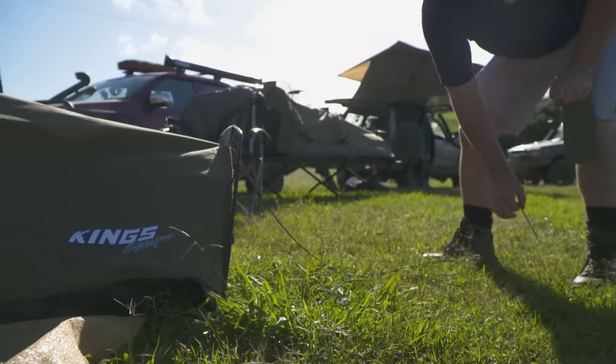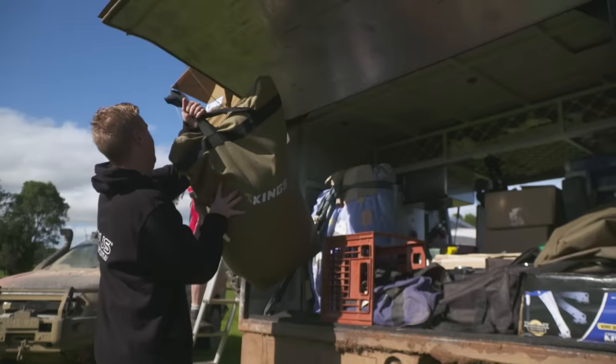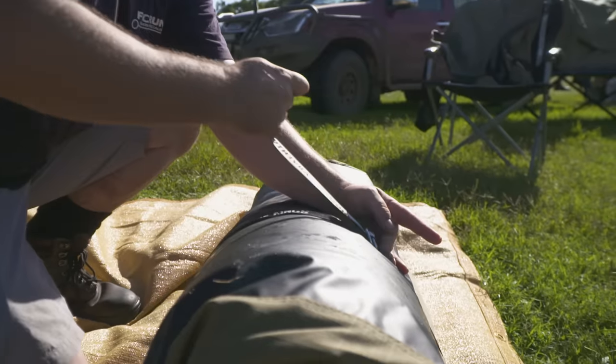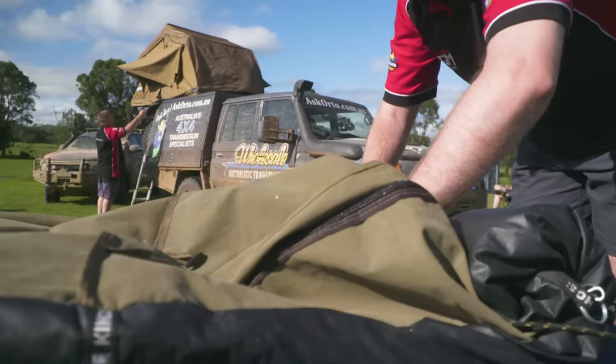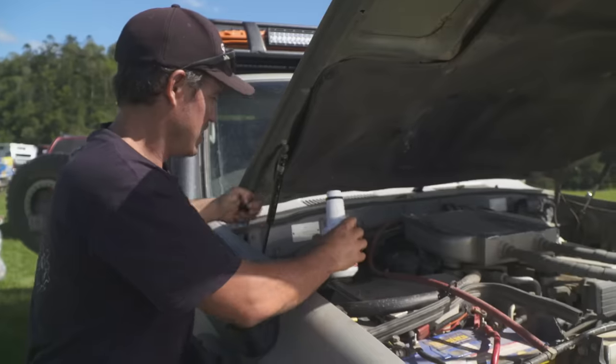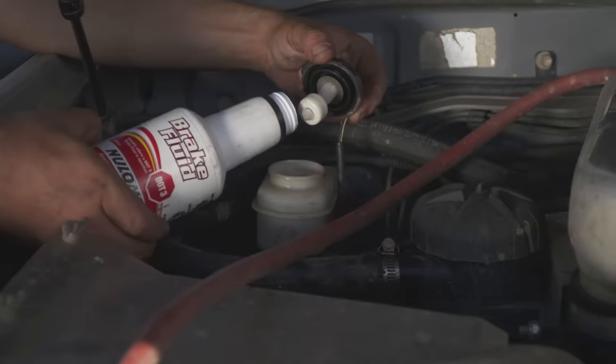We could happily spend a week at this campsite, however, we've got another big day on the tracks and no time to waste. So it's time for us to pack away tents, roll up swags, and get back in the four-wheel drives. Keep you fighting fit for the track.